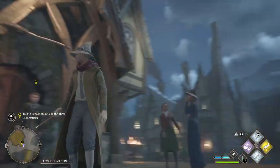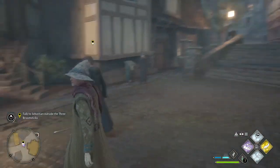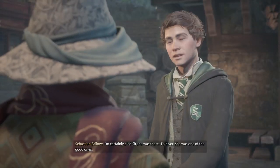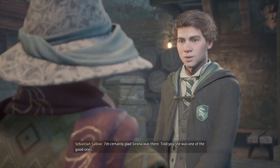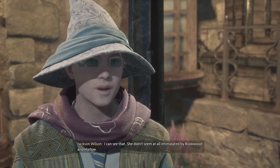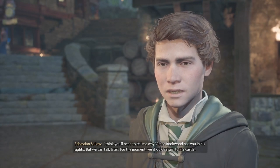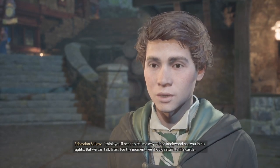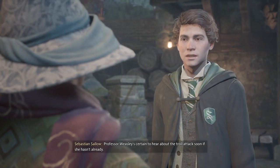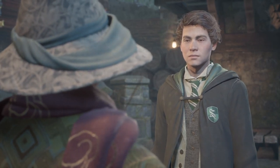Yeah. I don't know what's on tap. Lovely. I'm certainly glad Serona was there. Told you she was one of the good ones. I can see that. She didn't seem at all intimidated by Rookwood and Arlo. I think you'll need to tell me why Victor Rookwood has you in his sights. But we can talk later. For the moment, we should return to the castle. Professor Weasley's certain to hear about the troll attack soon if she hasn't already. Don't want to risk another detention for getting back after hours.